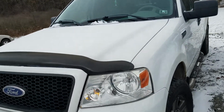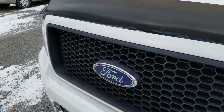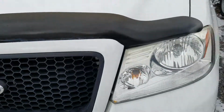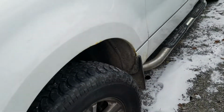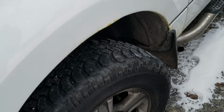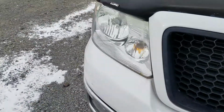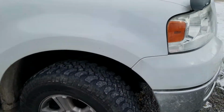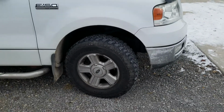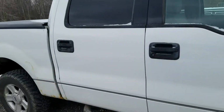What else? It has the bug reflector. I like that a lot. And I just bought some new Ford emblems for the front of it with an American flag decal in it. It's pretty cool. When I put those on, I'll show you. I have the aluminum rims with BFGoodriches on it. I'm walking around the bad side of the truck. I think they're the mud terrain tires they sell. It's the Triton engine, XLT.